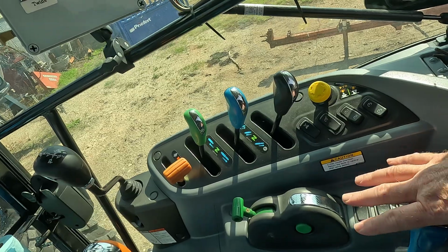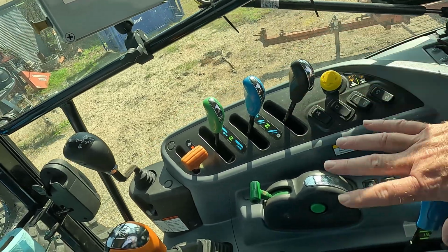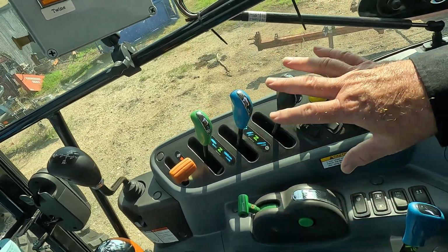I mean, the tractor is very well laid out, in my opinion. Everything is easy to get to. The air conditioning system has worked great. I have had no issues with it. During the hottest part of the summer here in Texas, when it's getting up to 100 degrees, the AC kept up, no problems whatsoever, and that was very nice.